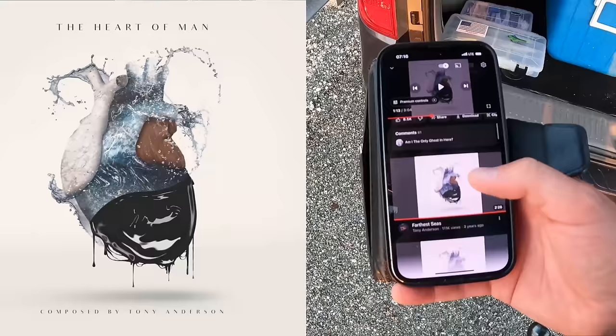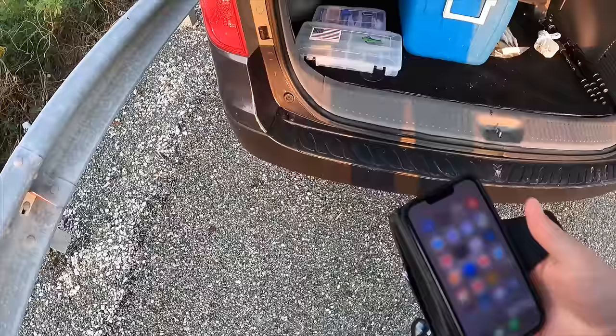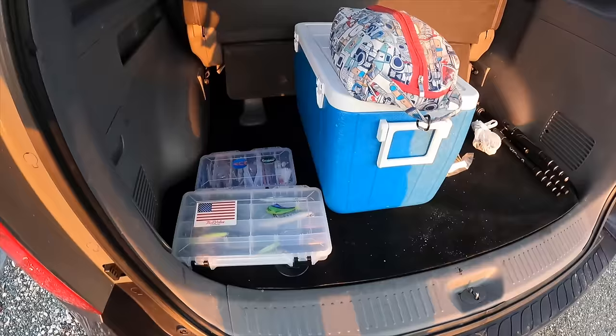Yeah, look up Tony Anderson. And I recommend The Heart of Man, it's called. The Heart of Man. Anyway, let's get to some fishing.